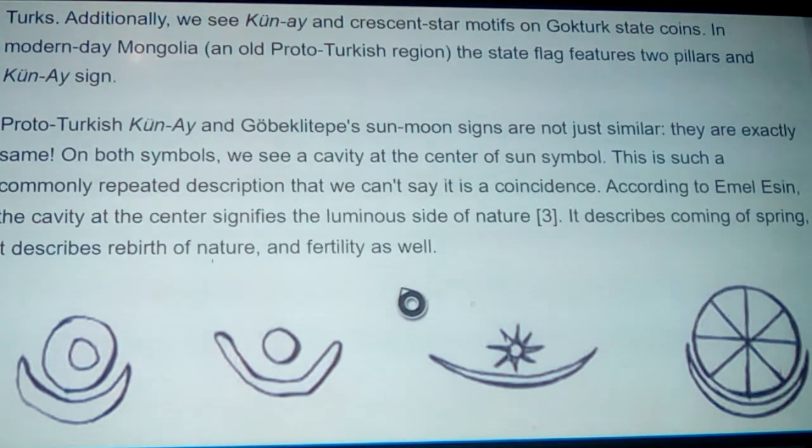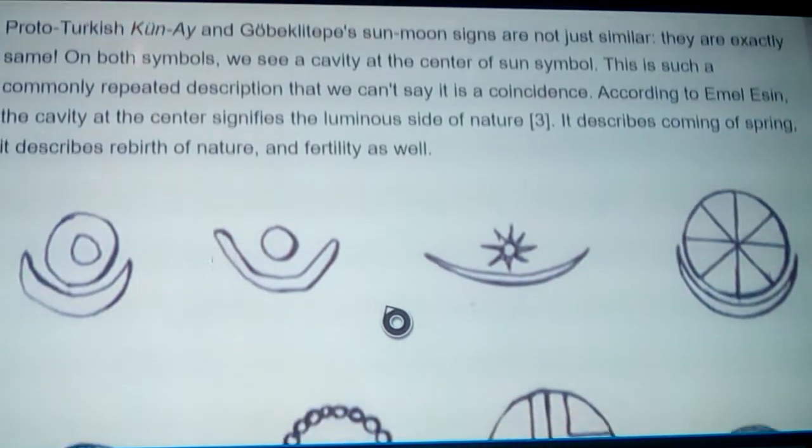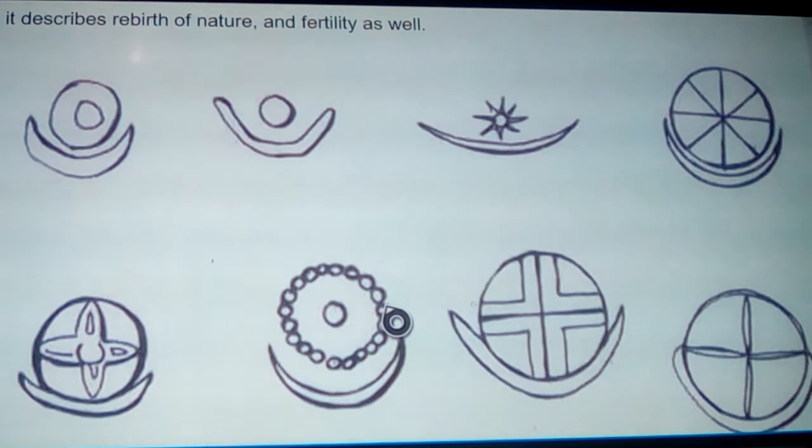According to MLS, the cavity center signifies a luminous side of nature. It describes the coming of spring. It describes the rebirth of nature and fertility as well. Here are some various symbols where you can see this situation, but notice how it's a spot on top of a cradle. In other situations, like in your far right, you'll see it actually done as a wheel, and that's the sun's wheel in a zodiac situation.